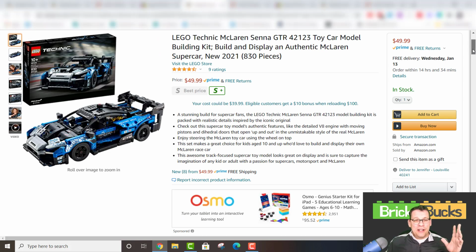nothing about the McLaren in the past has excited me. The company and the race company itself, for those of you that follow that, I've just never been impressed by McLaren, and McLaren has not done well when it comes to racing recently. In the past they've done tremendous. So I kind of just stepped back a little bit when I saw that they were going to be doing a larger non-speed champions McLaren. But I'm going to be honest, guys, they hit this out of the park.